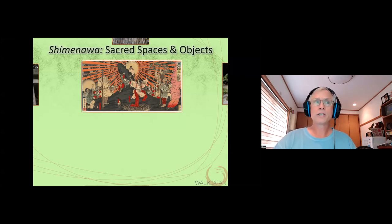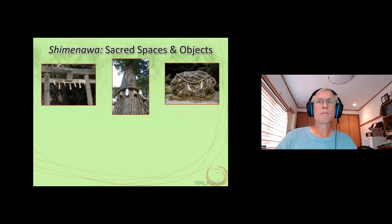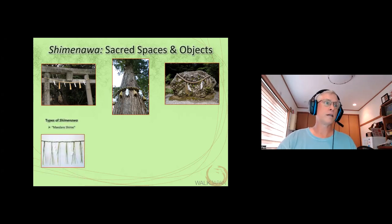So Shimenawa have two functions. One is to demark an area that is sacred, that humans shouldn't enter, and two, that the encircled object or place is occupied or possessed by the gods. There are three types of Shimenawa. The first is the Maidare Shime. This is the most common type you see, and you'll see it in shrines everywhere.